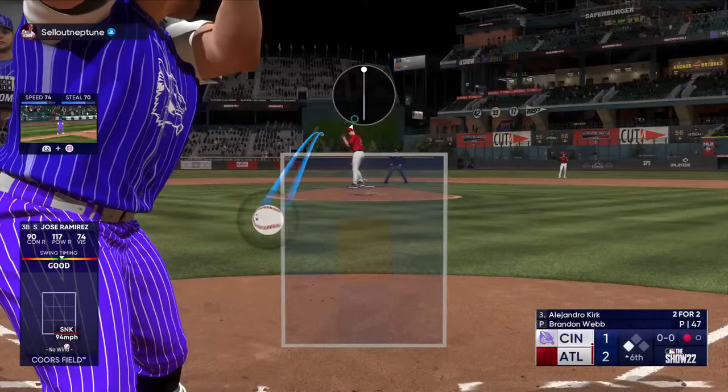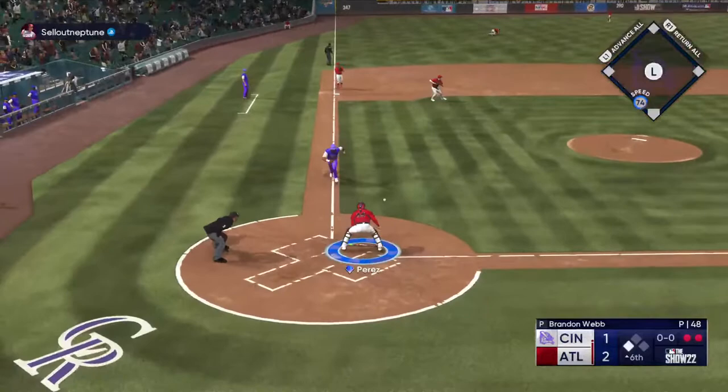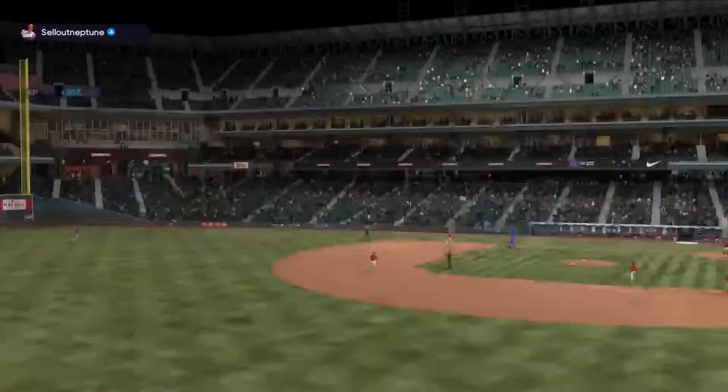Kirk. Swing and a high fly ball to left. Thomas makes the play. Runner tags for home. The tag, and that's out number three. Inning over.